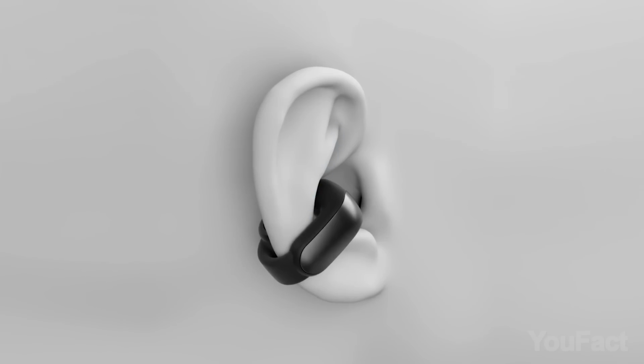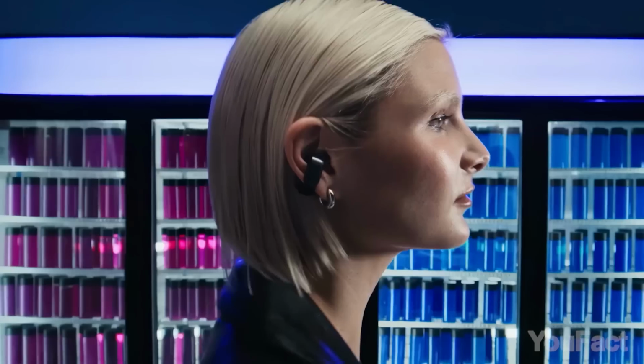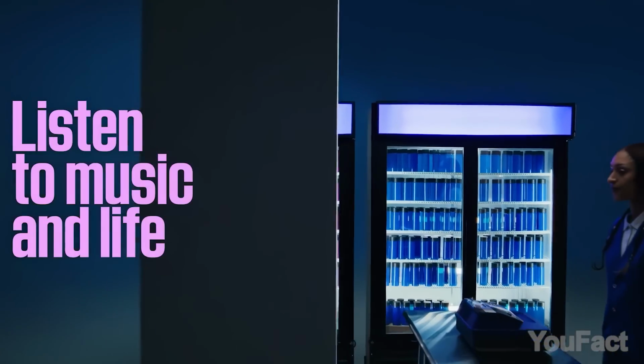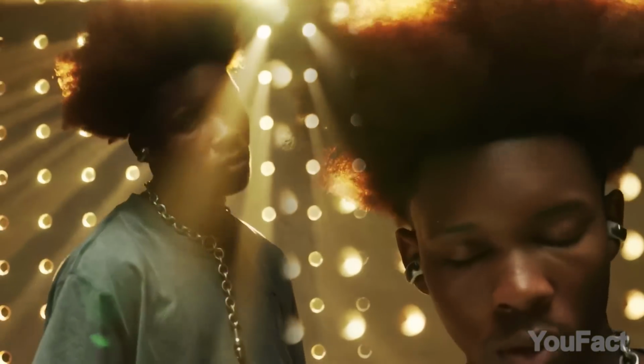The buds excel in minimizing sound leakage. While not noise-canceling, they feature immersive audio for spatialization. Battery life is decent, up to 7.5 hours, but drops to 4.5 hours with immersive audio. Voice calling also performs well. At $299, the price may be a concern, but the unique design and quality make them worth checking out.